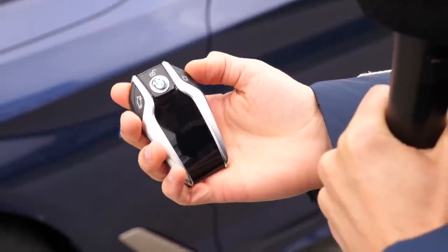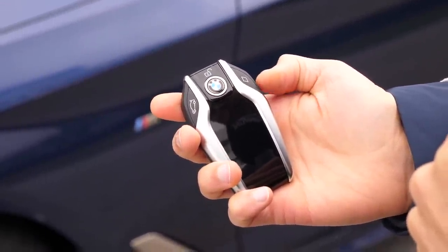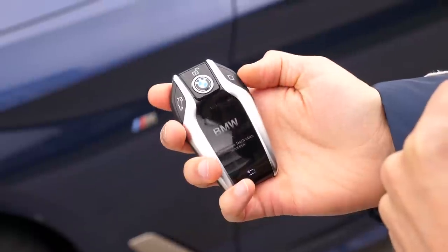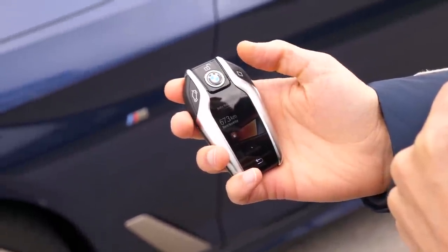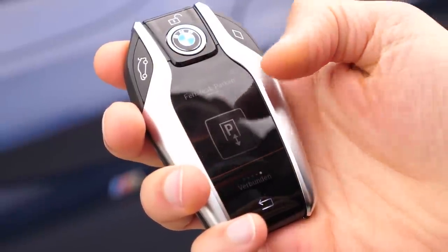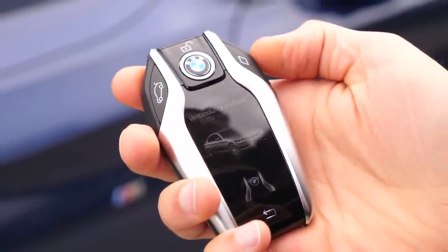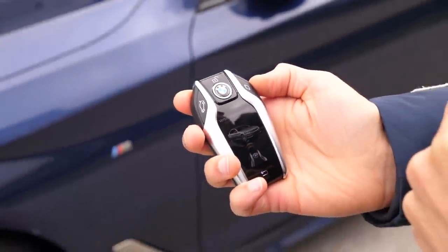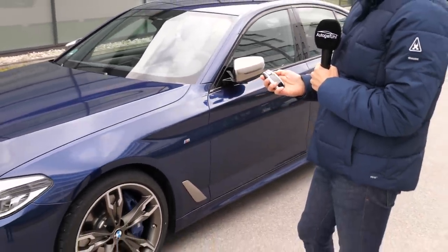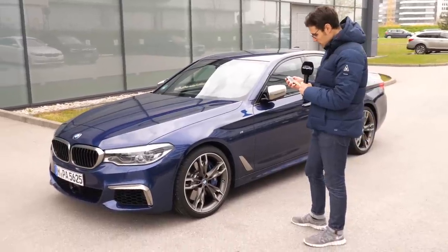So you can get this huge key with the display and with the optional feature, the remote parking function. And I always wanted to test that. You can see there's a digital screen. You can unlock it and, for example, get info about the range, or you can preheat or pre-cool the car. And this one here is the function for the remote parking. A very interesting but yet scary feature for sure. Then you have to hold the right button at the side and press engine start.